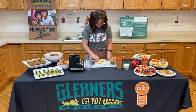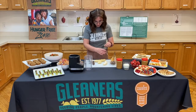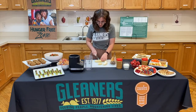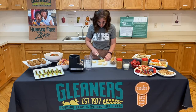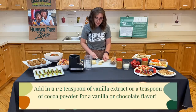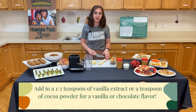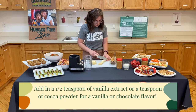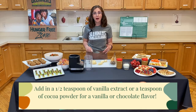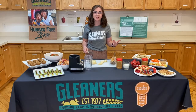Another great thing that you can do is add in a bunch of different flavorings to this as well. You can add in different types of fruit like strawberry banana. You can do blueberries or any other types of fresh, frozen, or canned fruit. You can also add in a half a teaspoon of vanilla extract if you like a little bit more of a vanilla taste to your ice cream, or also a teaspoon of cocoa powder will also give it a chocolate consistency without the added sugar.